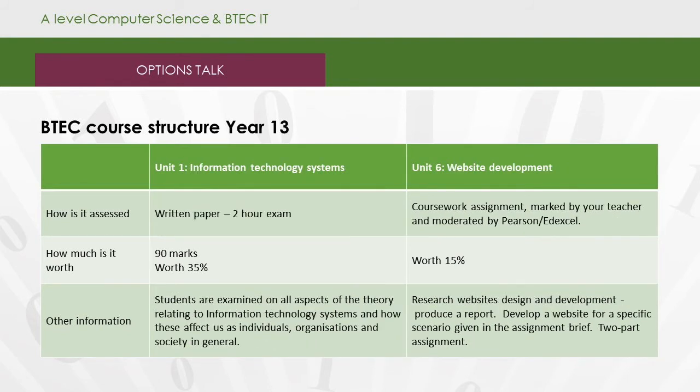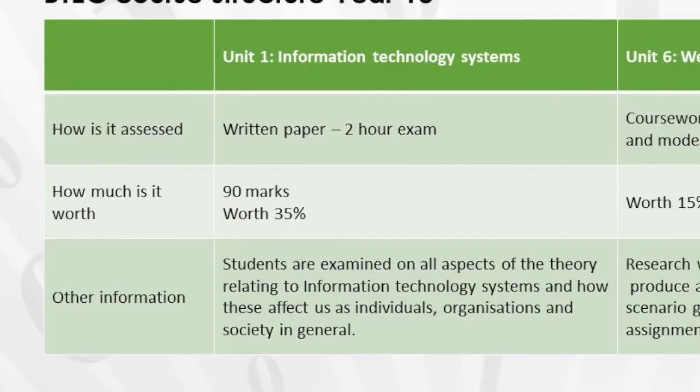So in Year 13 we have another 2 units. Unit 1 is about information technology systems, and this is where we learn about the theory behind different IT systems, how IT and computers affect us in everyday life, as individuals, as organisations and in society in general. This is examined in a 2.5-hour exam.